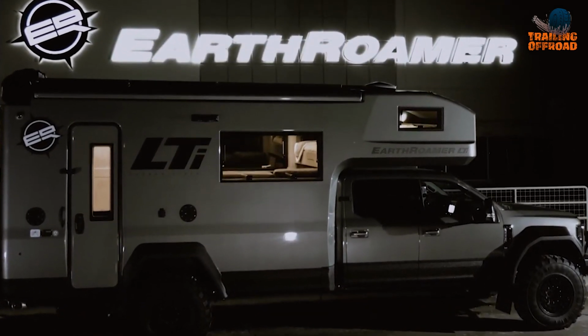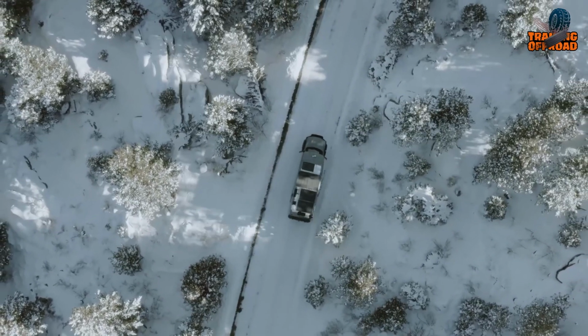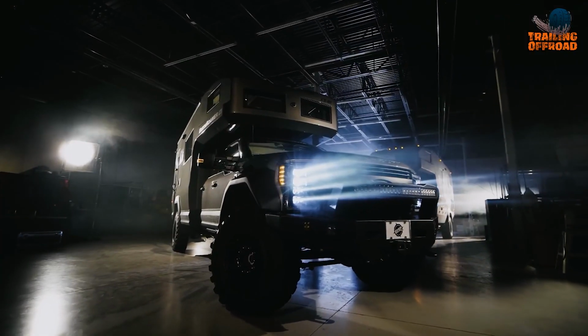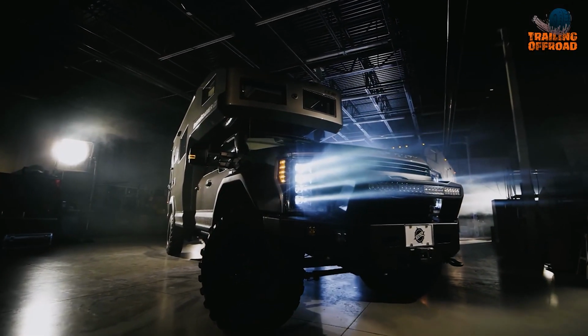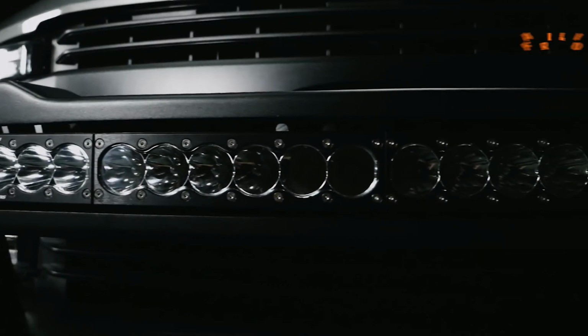you're looking for in an RV. If you want the most luxurious and capable off-road vehicle on the market, then the Earthroamer LTi is a good option. However, if you are looking for a more affordable option or something that is easier to drive and maintain, then there are other RVs that may be a better fit.